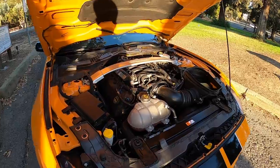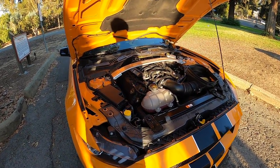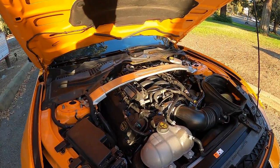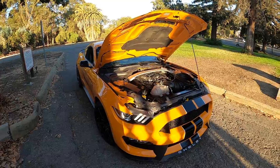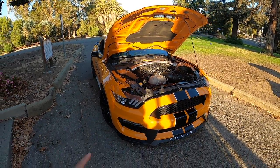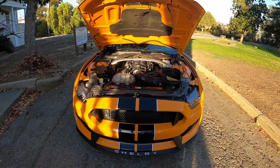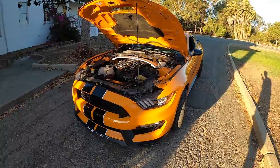This right here is all the magic stashed away in the Shelby GT350. It's equipped with a 5.2 liter naturally aspirated V8, a flat plane crank engine that revs all the way up to 8,250 RPMs. This engine pushes 526 horsepower and 429 pound-feet of torque.